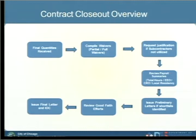Our compliance officers are then doing a complete payroll review of the hours on the project. If EEO was applicable, a review of those, as well as if the Chicago residency was a requirement, and the local residency. Again, not every contract has these requirements, so we have to know going into it, what does the contract require? What are the goals? What are we looking for when we're closing it out?